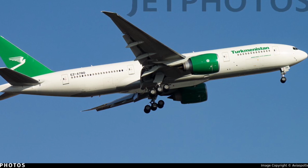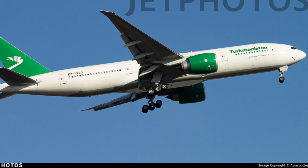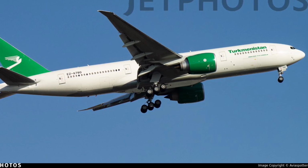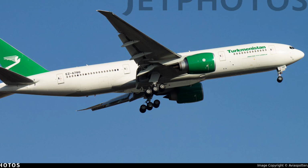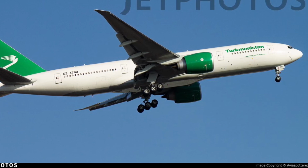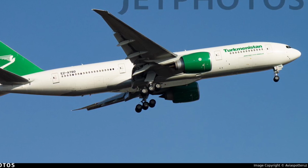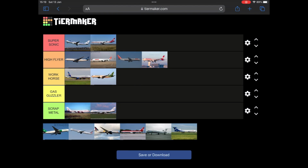The reg is EZ-A780, and the scheme, yeah, it's just green tail, green engines, white fuselage. It's not very interesting, but nonetheless, the uniqueness and unusualness of this is making me think, hey, it stands out, even though the livery doesn't. And I'm going to put this one up into supersonic, actually, because I like to see this kind of diversity.